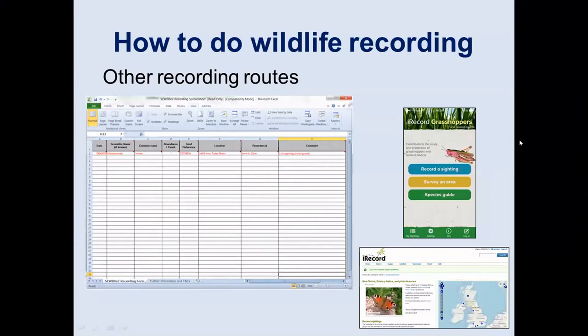And just to mention, there are a few other recording routes. So as I said, iRecord is the national version. It's perfectly fine with us if you prefer to use that version. The SubRecord data just gets to us a little bit quicker, but we still get it on iRecord. And they have some nice apps as well on iRecord, like species specific ones, like iRecord Grasshoppers, which has got a built-in species guide. Now, I don't think they've got one for bumblebees yet, but I'm sure there will be one eventually.